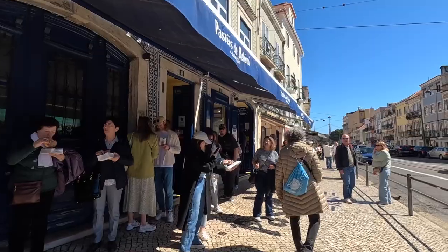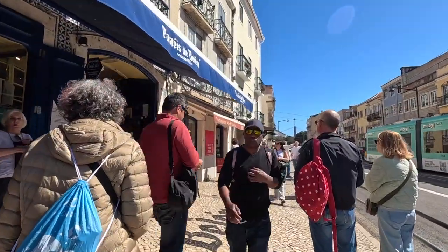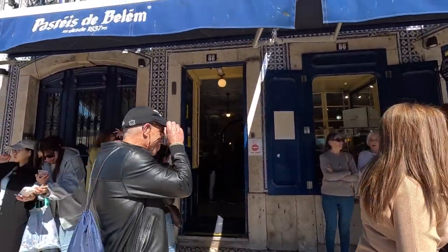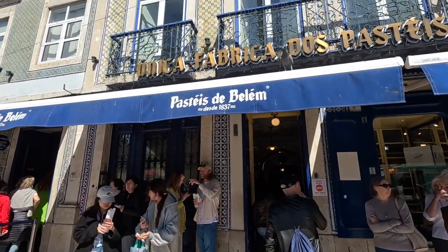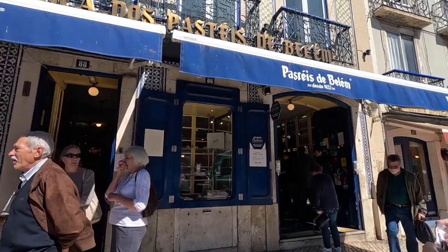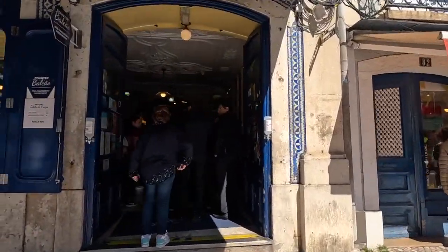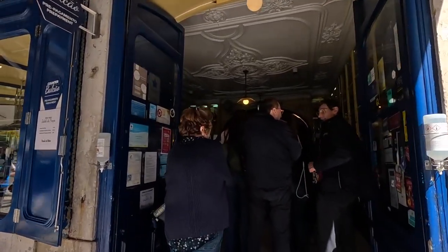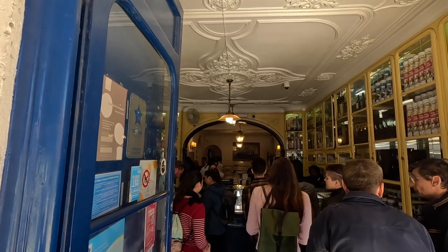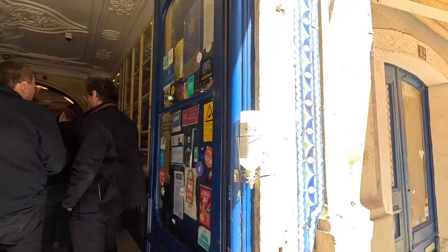And where is that place? I think it's this one. This is the name of it, right there. I'm not gonna try to pronounce it because I'm not gonna get it right. But as you can see, it's so crowded. Basically, they sell cakes and all that kind of stuff.